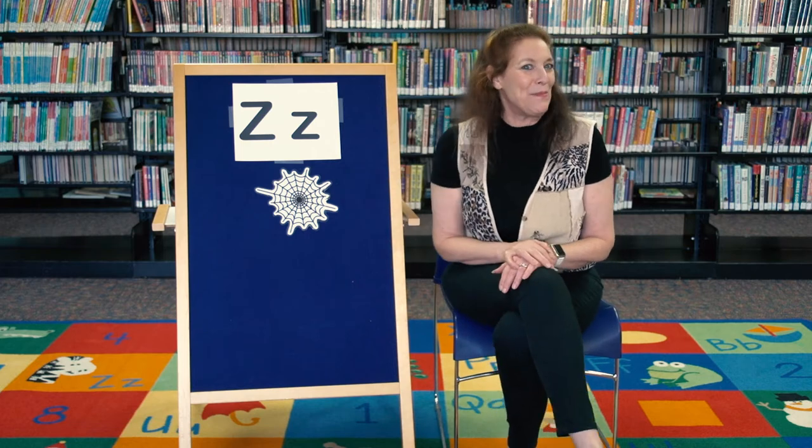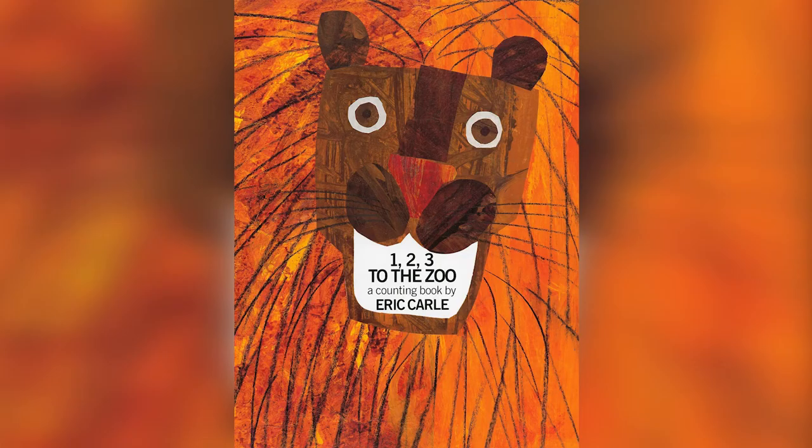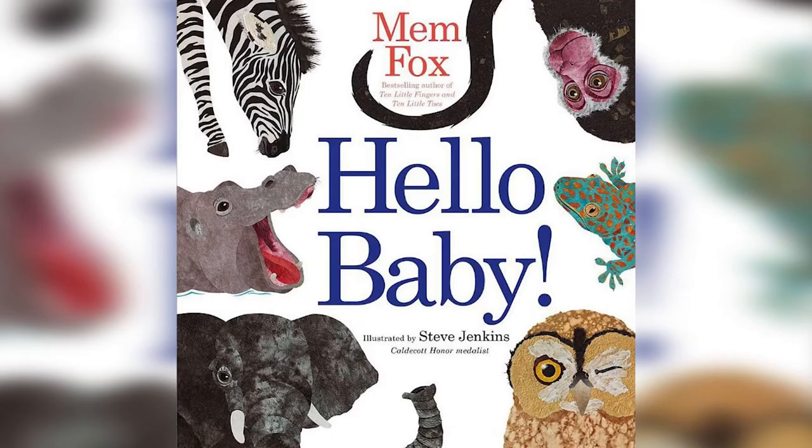So now I have some book recommendations for you that work really well with this theme. Number one is called Peekaboo Zoo, by Jane Cabrera. It's one of those peekaboo books where you open it up and you see different things. And 1, 2, 3 to the Zoo by Eric Carle. You can never go wrong with Eric Carle. And of course, I'm sure you could figure out that that is a counting book. We also have My Heart is Like a Zoo by Michael Hall, which is a really cool book because he's done all these animals using shapes that they can actually see. So you can go through the book and point out all the different shapes for them. And then there's Hello Baby by Mem Fox, another author you can never go wrong with.